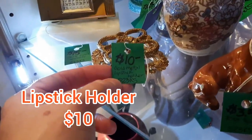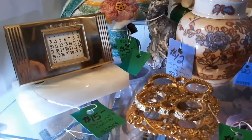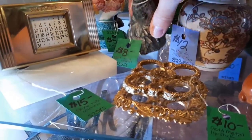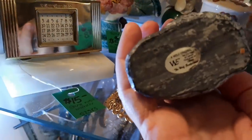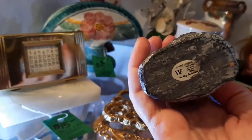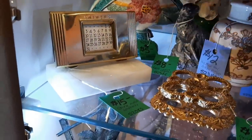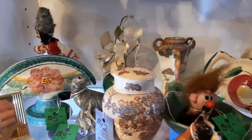And this was a lipstick holder. You could hold four of your lipsticks. And this, I had picked up one of these by the same brand in Goodwill before. It's a soapstone figurine. And this was, I did a terrible job of showing you. I did a good job of showing you the bottom, but a terrible job of showing you that it was actually a nicely done seal. And in the back here, that is Italian pottery.